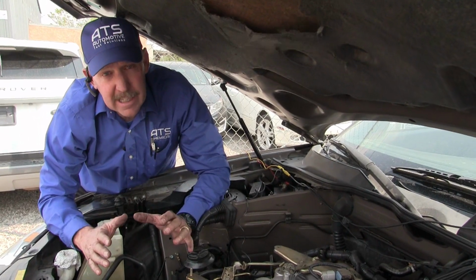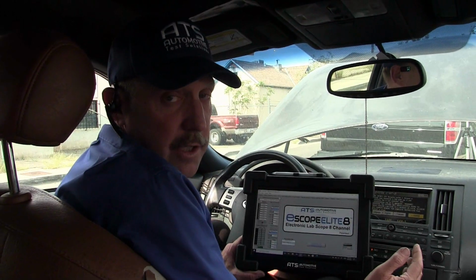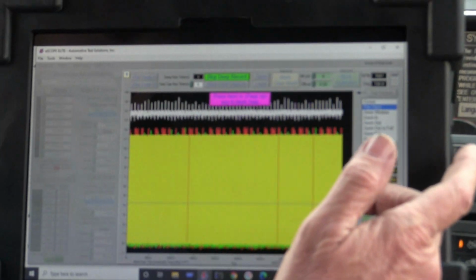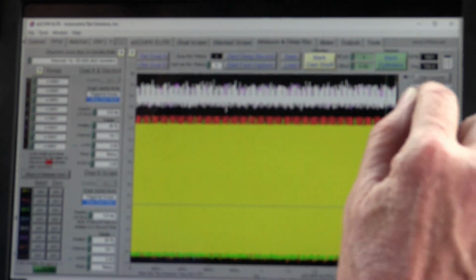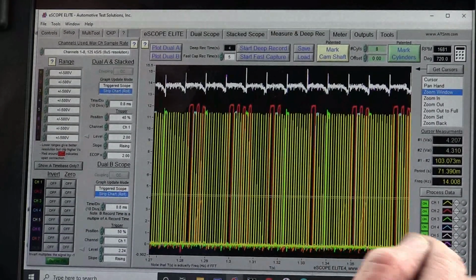Now that we have our leads connected, let's go ahead and get the data up on the scope. We have the scope up, so let's get some data. I want to go to measure and deep record. I want to just record a small section of this. I want to take my zoom window, and what I'm interested in now is zooming in on this.